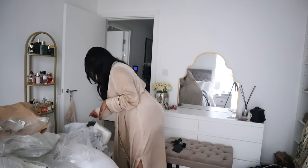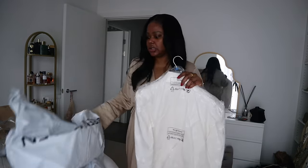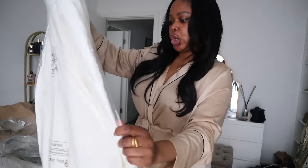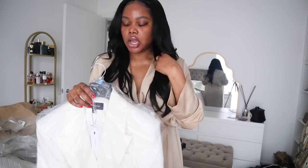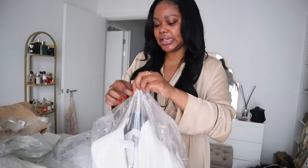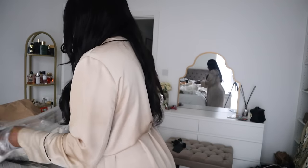And then my good friends over at Carrot Millen sent me this lovely blazer. I chose this blazer because all my cream blazers have been ruined by my makeup. Now when I wear a white blazer, I'm not applying makeup to my neck because it just ruins your blazers, ladies. So I'm going to try my best to wear less makeup when I'm wearing a white blazer. So this blazer is an asymmetric tailored classic shape blazer.